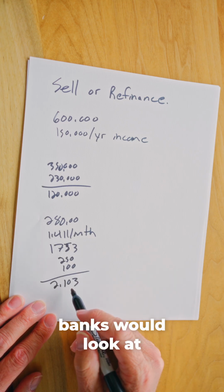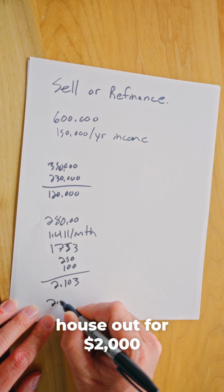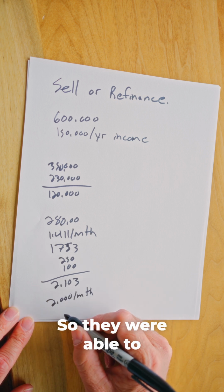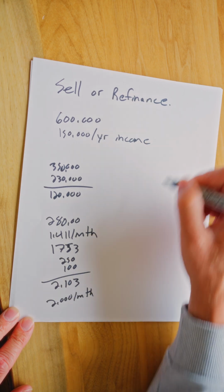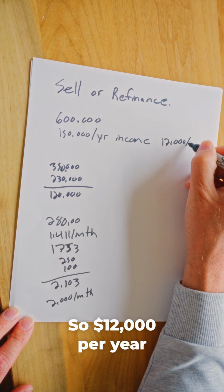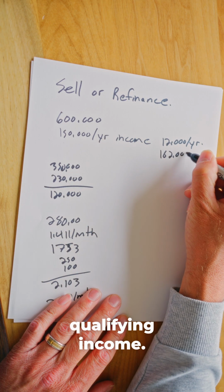Now, the way the banks would look at this is, in this example, the client said that they could rent this house out for $2,000 per month. And so the banks will typically take 50% of that. So they were able to actually add to their income over here. 50% of $2,000 per month is $1,000 every month. So $12,000 per year is what they could add to their income, totaling now $162,000 as their qualifying income.